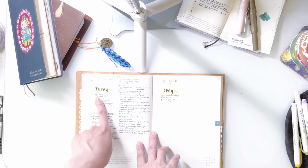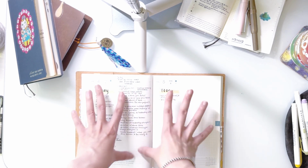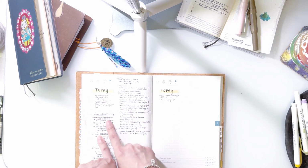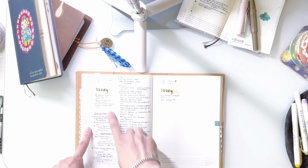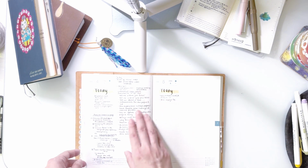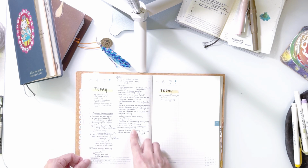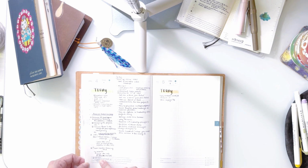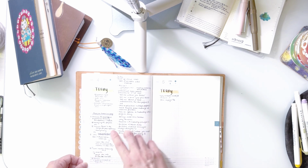So I have a small to-do list because I have another work planner. Anything relating to work is not here. This is only personal, so I have a very small to-do list. And on the empty pages, I just write. Here, because I'm going to have an interview next week, I wrote all of the tasks that I want to prepare before the interview.